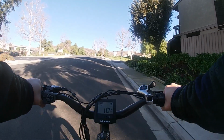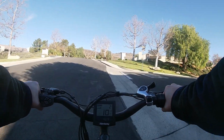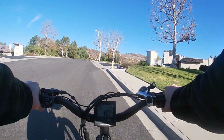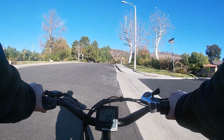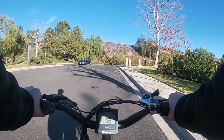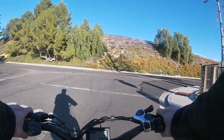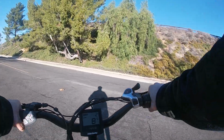We're definitely going slower. This is definitely a lot steeper. We're getting there though, people. Doesn't really matter the speed as long as you get there, you know? And we're getting there. And we're at 10 miles an hour. Not bad. All right. 8% grade. We did it. 8% grade, 10 miles an hour.